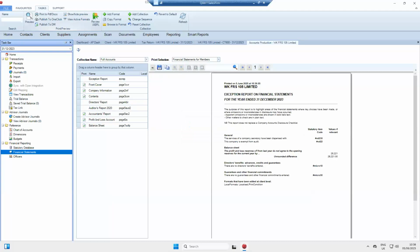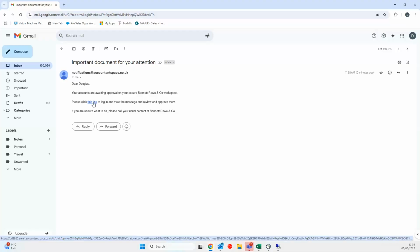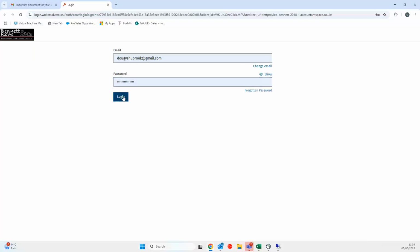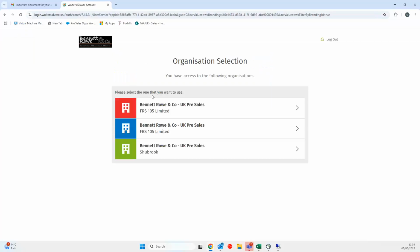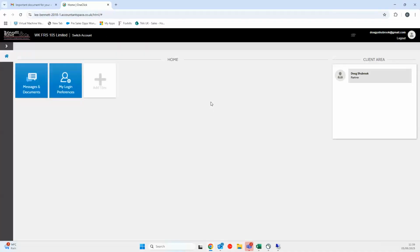This is the email message that they would receive, essentially just saying that they have a document that's waiting for approval, specifically the accounts. They can then click on the link from their personal email, and that will take them to log into CCH OneClick. Now each client will have to activate their own OneClick account and provide their own password. So I'm just going to select into my password. And I will have to get a code, I believe, so just bear with me whilst that comes through. Cool, so that's now logging into this account.